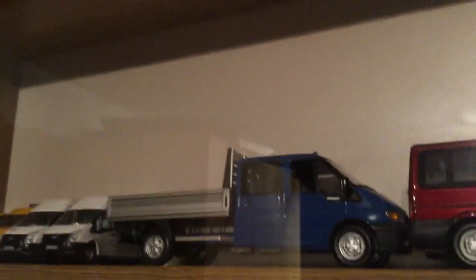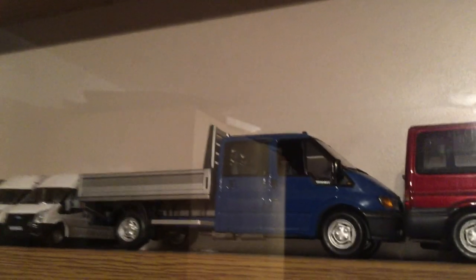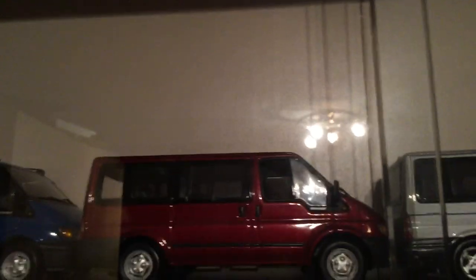Right, next one up here is a Mini Champs model. This is a good model. I don't know where you buy them from, but you can buy the red one off eBay, the red Tornado. Now this is a very nice model bus, minibus.